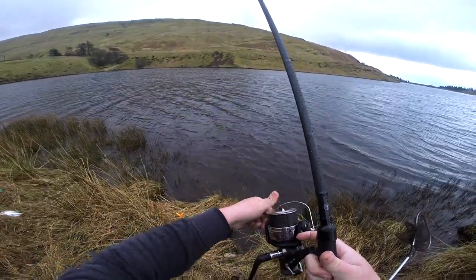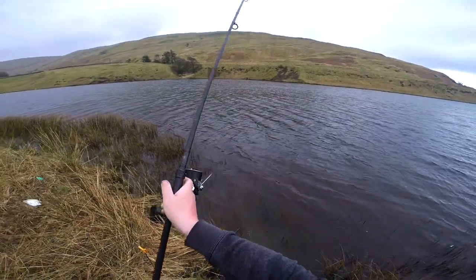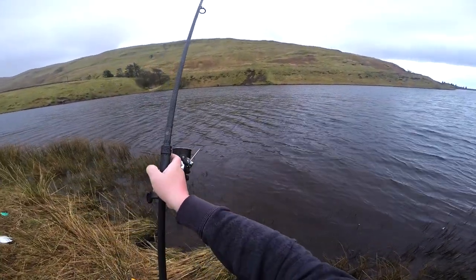So I always start off in close into the bank just so I don't scare any fish further out, and then as the day progresses I'll aim further out into the water.